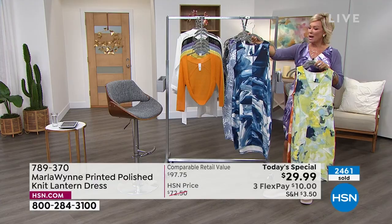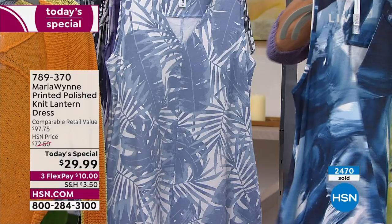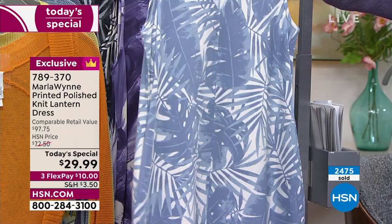This one's done in that brush stroke. Very different. You can see the difference between the watercolor and the brush stroke, right? The purple that I'm wearing is also done in the brush stroke. And then there's a palm. One is the soft blue that you saw over here on Kenya. And then Marla's in the black. And Marla's coming back now.